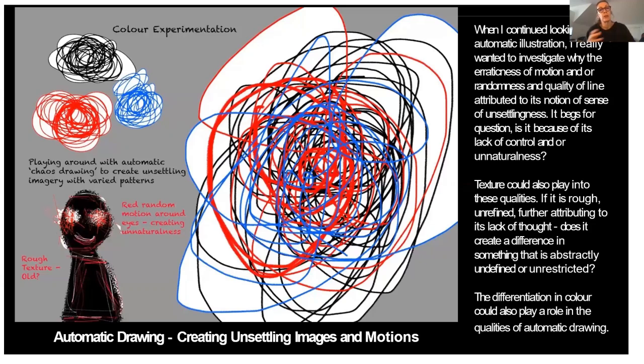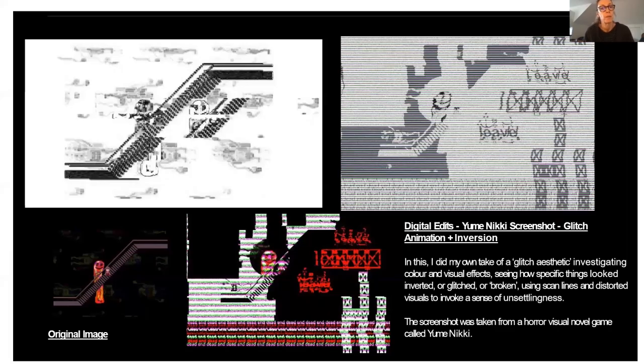And this leads on to this one, the idea of creating unsettling images by automatic drawing. So you're just drawing something randomly, squiggly, all over the place, texture that's random. So she's extending that experiment that she's done and trying to analyze what makes it slightly disconcerting. Is it the motion? Is it the randomness? Is it the quality of line? Is it the texture? Next page, please.